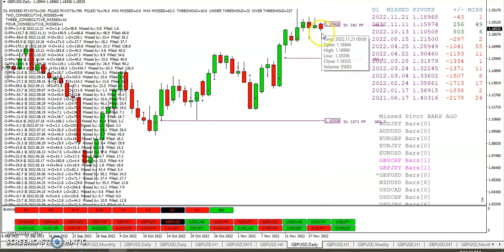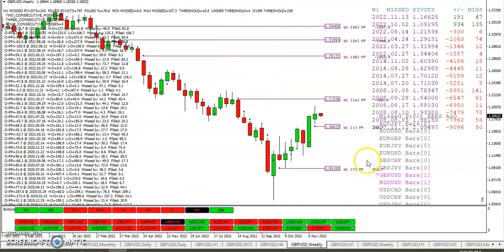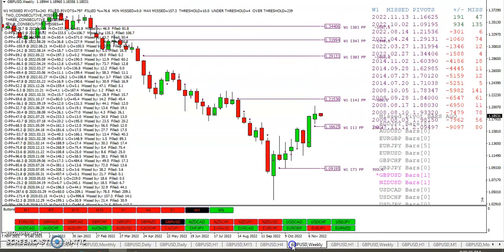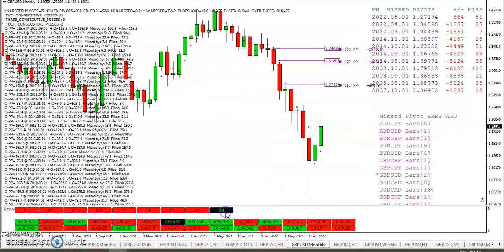But if you were trading fading the pivot, you can see we opened slightly below it. There wasn't much to be had. But for the week, we missed last week's pivot down at 1662. I'm sorry, that's last week's pivot. We've already taken out this pivot today. Already taken out the weekly pivot. And if you see here, there's the weekly pivot right there. And we took out the monthly pivot a long time ago.